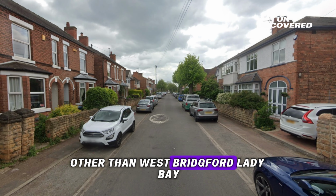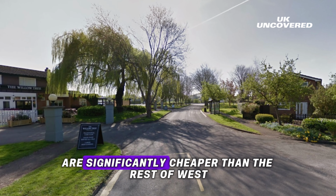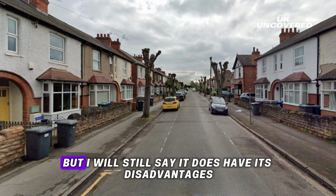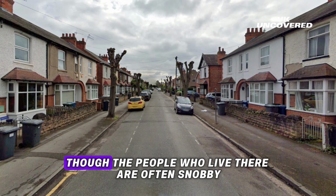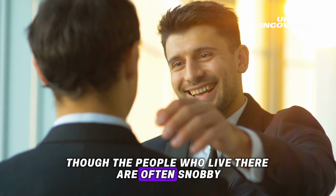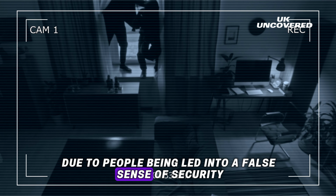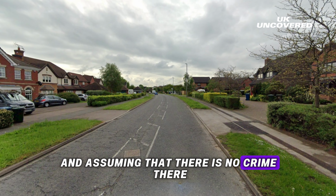Other than West Bridgford, Lady Bay, Compton Acres, and Gamston are significantly cheaper than the rest of West Bridgford for significant reasons. But I will still say it does have its disadvantages, though. The people who live there are often snobby, and there are cases of theft due to people being led into a false sense of security and assuming that there is no crime there.